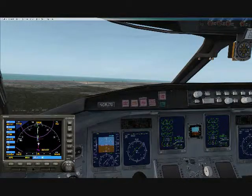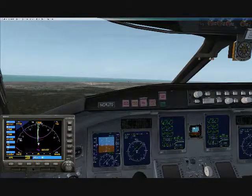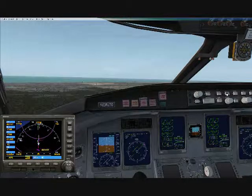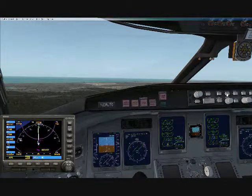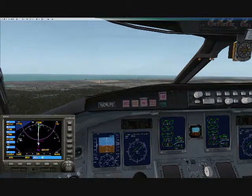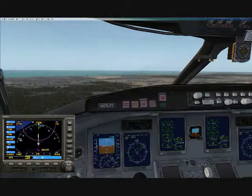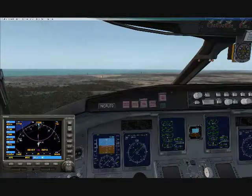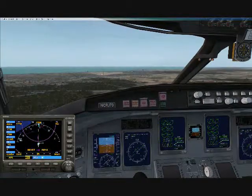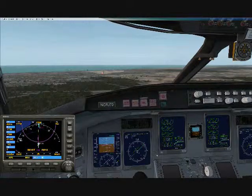We're 2 miles from Bevet, 1,600 feet. Speed control is still on. We've got a pitch down. We just captured the glide slope. You can see the pink indicator. It's right at level. And we are descending.